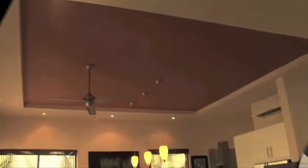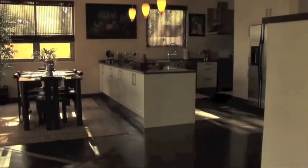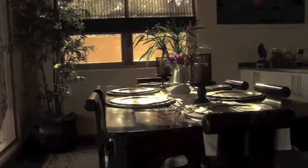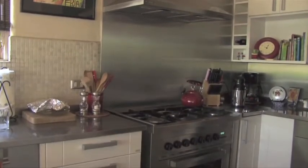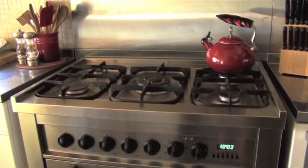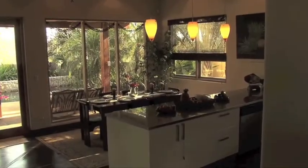We enter the open floor plan living and dining area onto polished concrete floors inlaid with teak, Italian fixtures and fittings, custom lighting throughout. The fully equipped professional kitchen has stainless steel countertops, top-of-the-line appliances, plus a walk-in pantry.